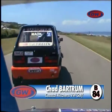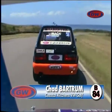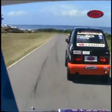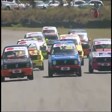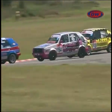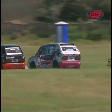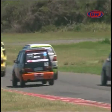But have a look at this. Chad Bartram right behind Stuart Mack, who's following Peter Thompson. It's a Golf 1 versus a Golf 2. Let's see which slipstream is going to work. Peter goes a slight bit defensive. Stuart goes right up the inside, and Peter loses out. Easily done. Stewie Mack going into 1st place. Then we've got Chad Bartram in the silver and mauve machine as they head into the beach straight away. Looks like Quinton Thompson on his tail.